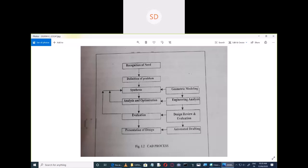But now this is the theoretical base here. So to execute it, nowadays you are using some computers. Okay, you are using software. So how are you going to get those and how are you going to analyze? Now look here. You have geometric modeling, you have an engineering analysis, you have a design review and evaluation, then you have automated drafting. Is it right? Now all these things are going to be performed using the computers. That is what computing systems.